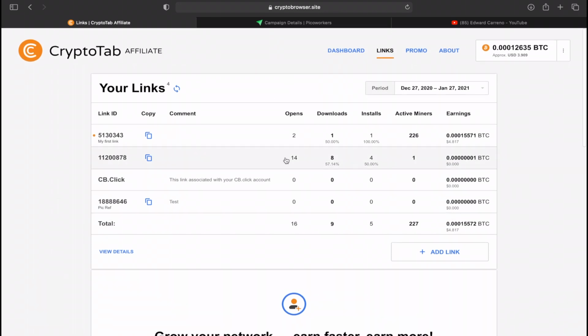So in order to get started with this, guys, you're going to need a little bit of upfront money, but crypto tab browser is a free browser that's going to let you mine on your desktops and even on your mobile devices, guys. So as you can see, I have approximately $4 right here inside of my account. So that's 0.00012635 BTC. Now you can just keep on saving. Now picture this whole strategy out inside of your brain.